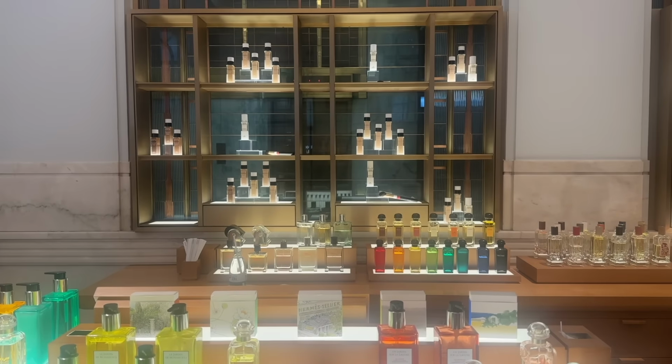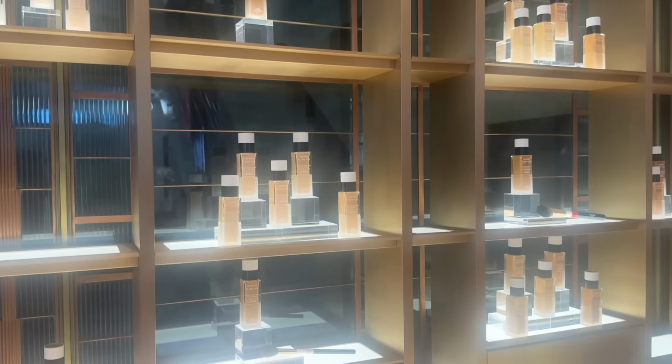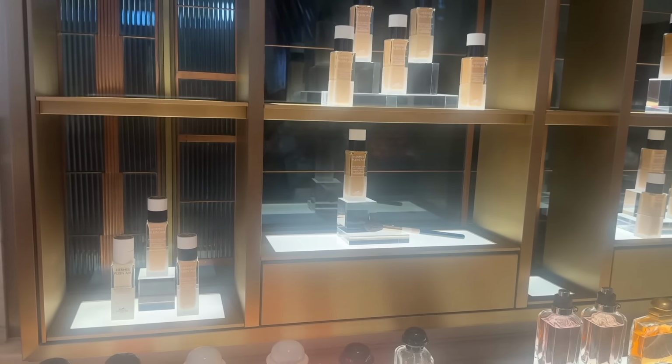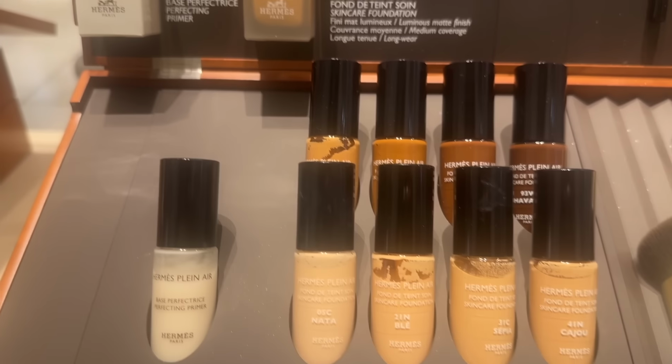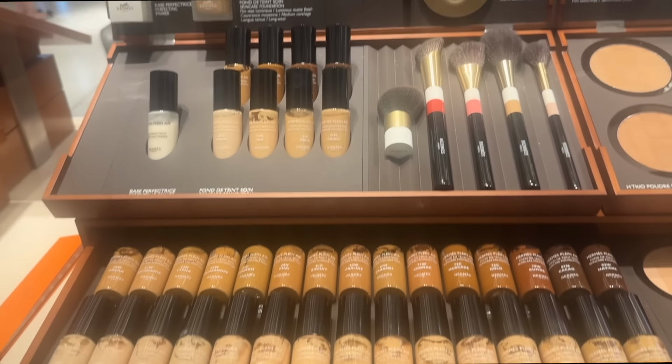We are at Hermes now to check out their new Plein Air foundation. The display wall is really cool. I was surprised how many shades the foundation came in. I feel like I can definitely find the right shade for me.